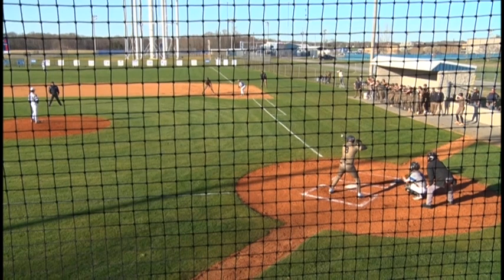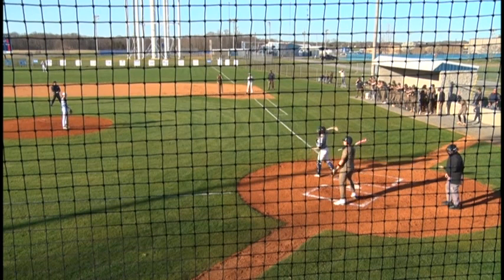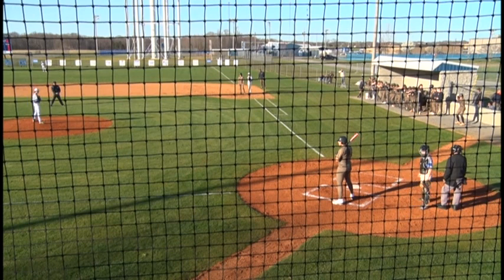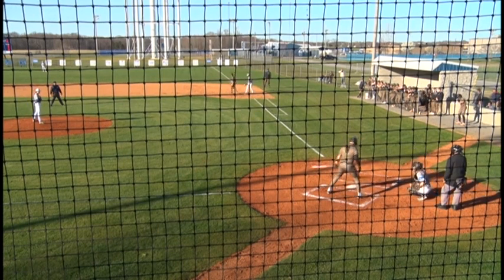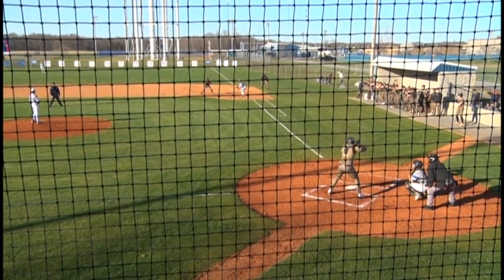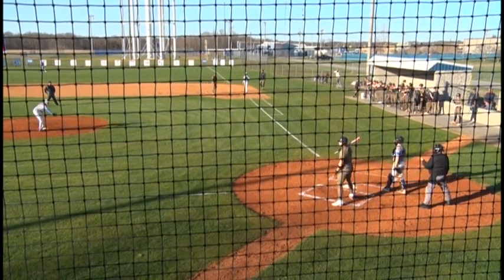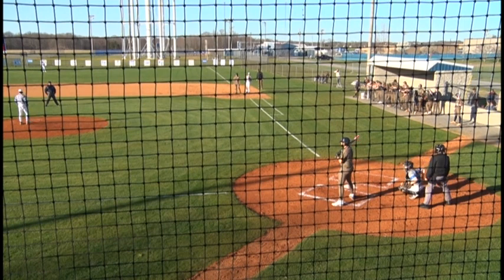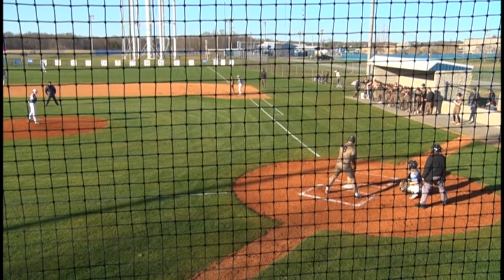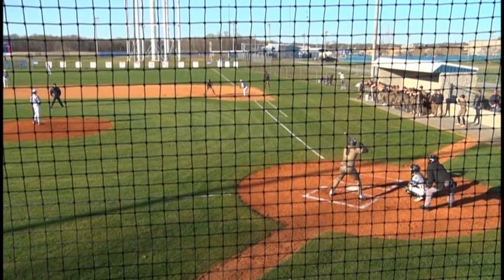checking his runner over on first. Throws home, just a little bit low. Ball 1. Count 1-0 now. Hunt throwing from the stretch. Here's the throw, also a little bit low. Count 2-0. There's no outs. The Owls have one on base here in the top of the second inning. Hunt checks his runner over on first.